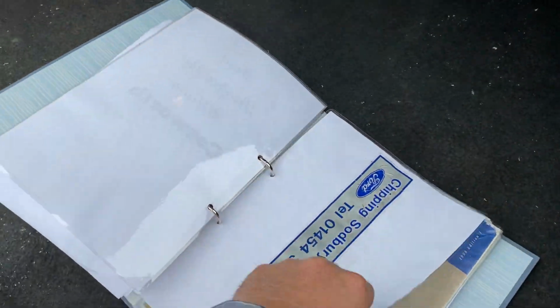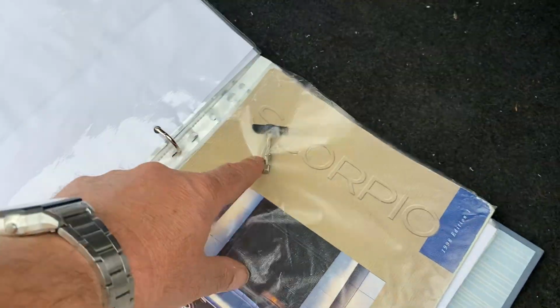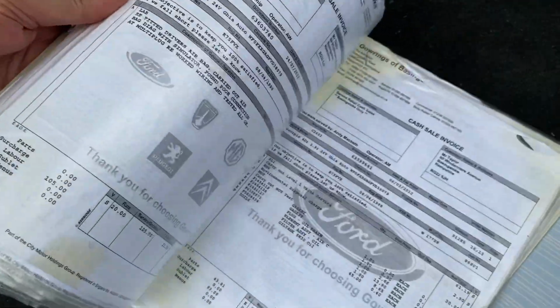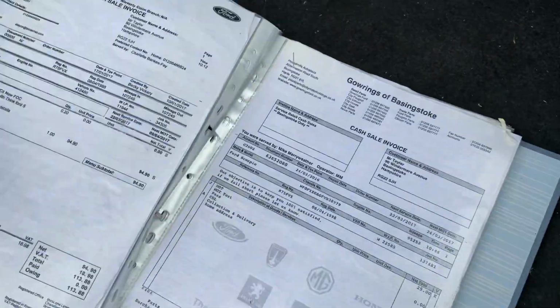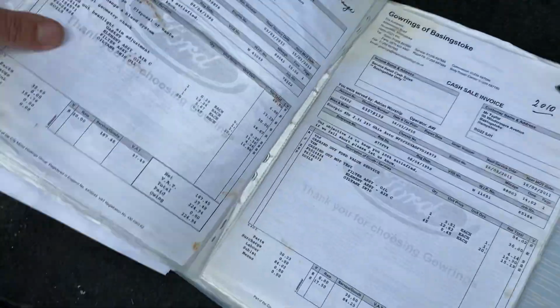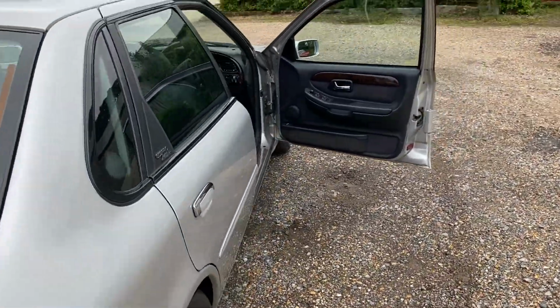It's great that within here as well I've got the Scorpio sales brochure for when it was new, including that 3rd key, and then a variety of receipts and invoices. So all of the Ford Gowerings of Basingstoke actually who supplied the car, old MOTs as well, and showing the repairs that have been done as well as servicing. So very, very impressive service record with the car.